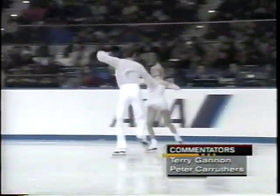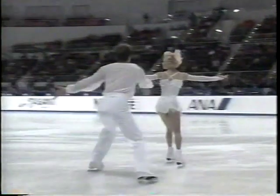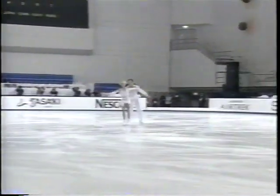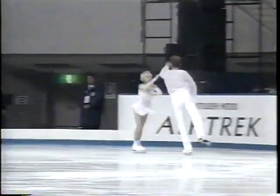Her movement across the ice is beautiful with every position that she hits, but it really does come down to the required elements here. The opening split double twist, and nicely done.